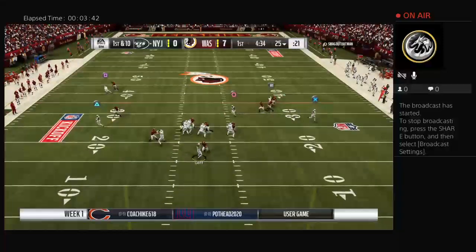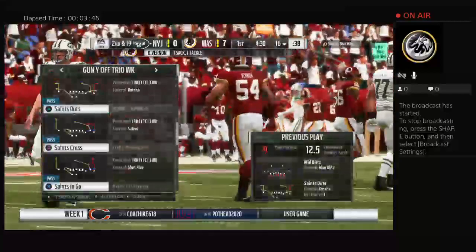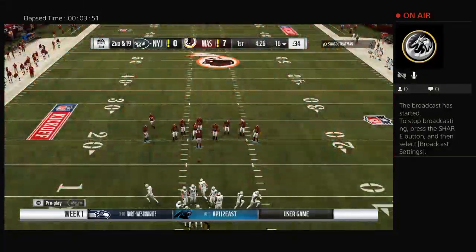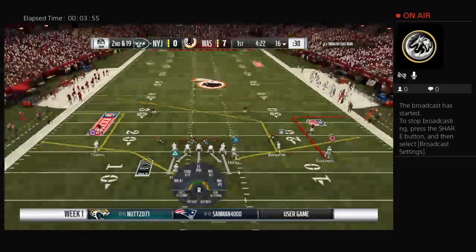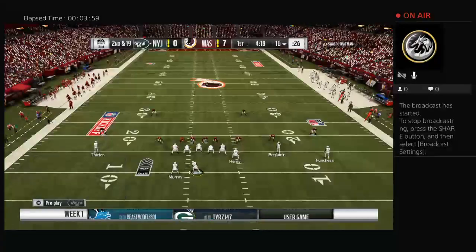In search of redemption from the pick 6. Goff. He can't avoid the pressure. Redskins get there. Olivier Vernon. He's the one that got to him. He takes him down for a loss of 9. And they need to work to at least get some of this yardage back after the sack. 2nd and 19.